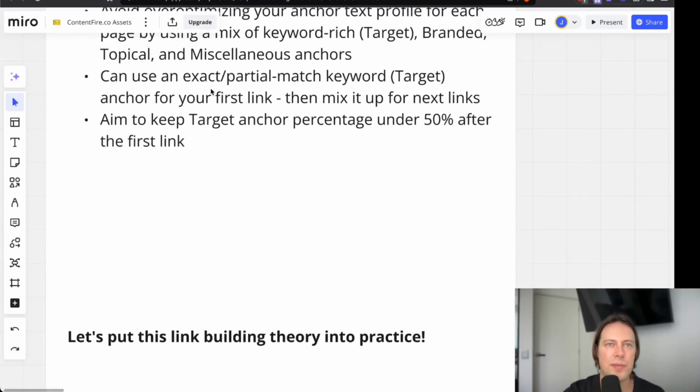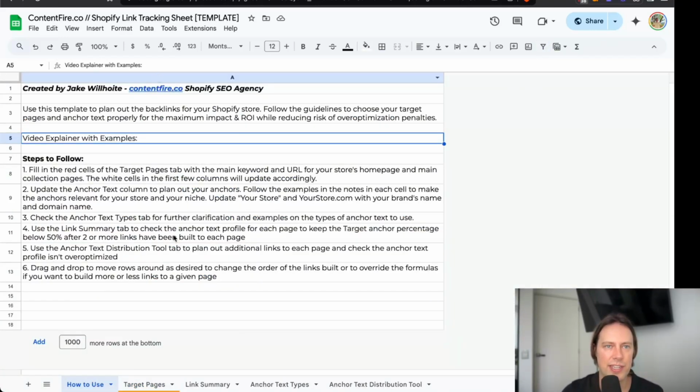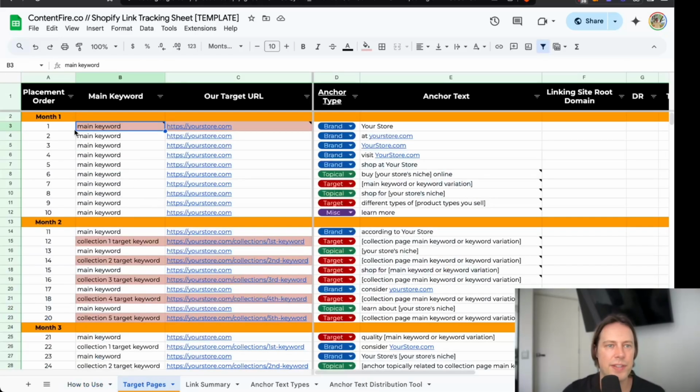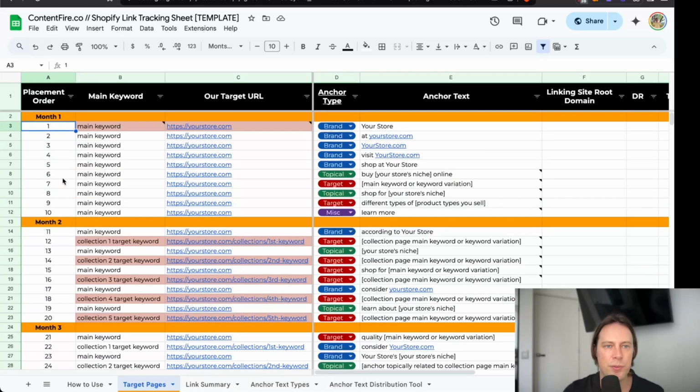So let's jump over to the link tracking sheet, and I'll show you what you can do to actually put this into practice. So here is my link tracking sheet template. You have some notes here on how to use it after you download it yourself. So here are the first 50 links that you can build, with everything planned out. I have it set up for 10 different pages.